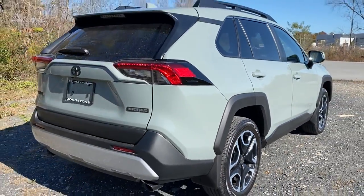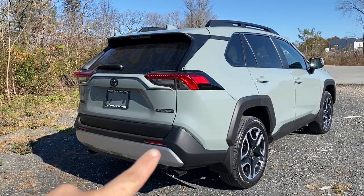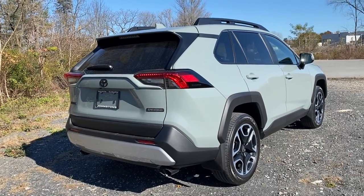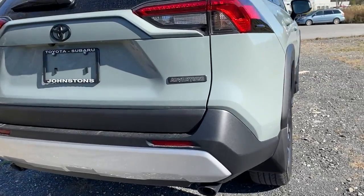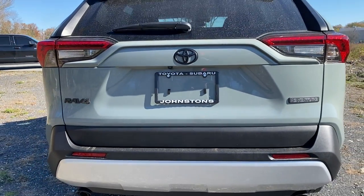Moving to the back, you have the continuity of the painted silver here, no matter what color you get, which is gonna just bring everything together. So you have that silver lip in the front, you got the silver lip in the back, and still more non-painted black, which is further gonna help take that beating when you take this thing out on adventures. But let's get a full view.